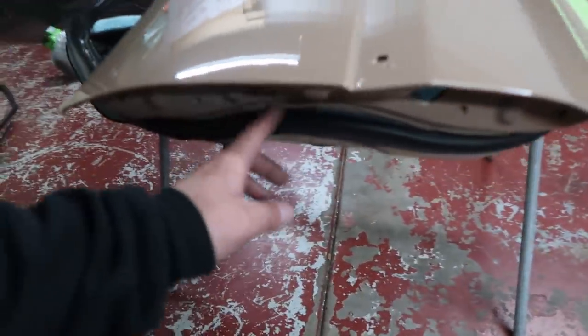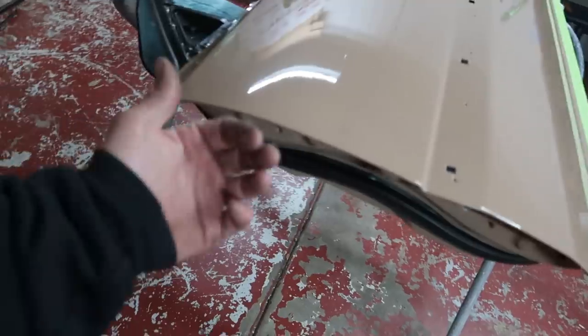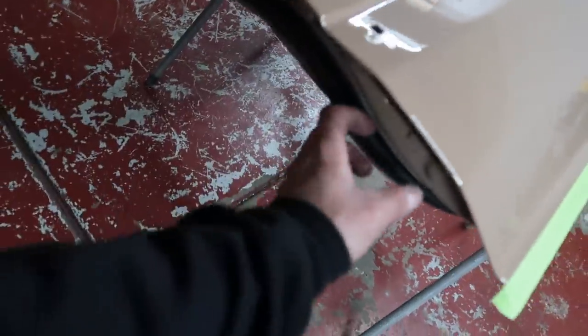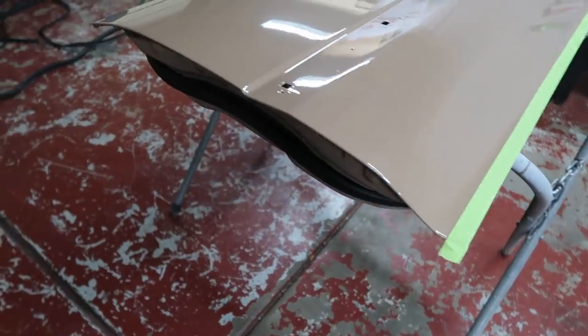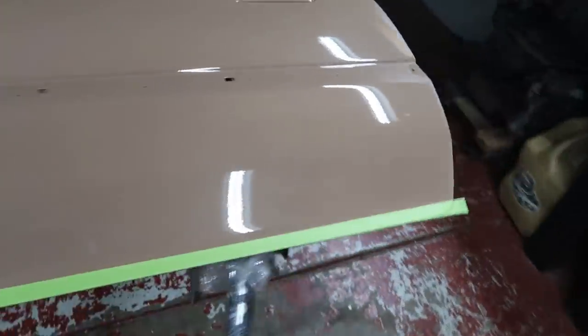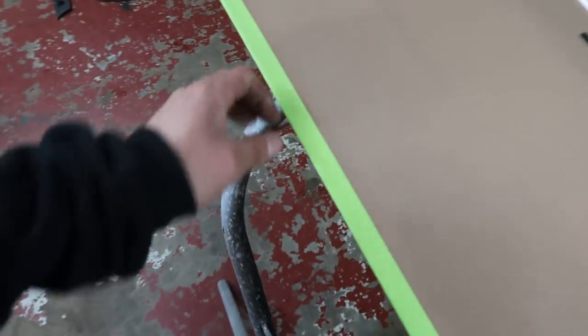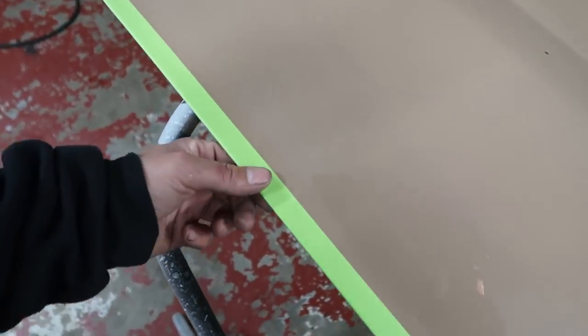I did not put the hinges on yet because I figured it's probably gonna be easier to put the hinges on the body of the car and then hold the door up there. As far as getting it lined up, I'll figure it out whenever we get the other door assembled. I also taped off the bottom lip right here, so whenever we're putting the door on, I don't have to worry about chipping any paint.